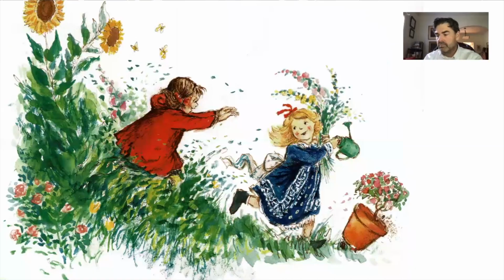Come and pick some more, said the girl. So Katie and the girl trampled through the garden picking flowers. Katie pretended it was a jungle and that she was a panther chasing the girl.